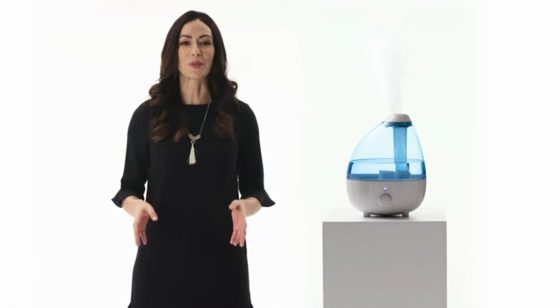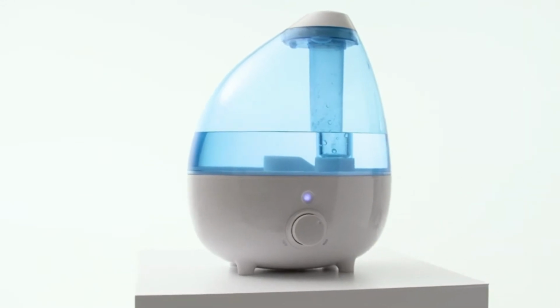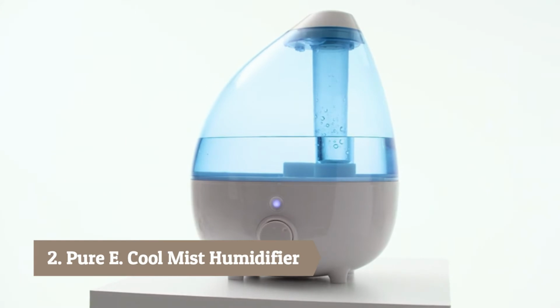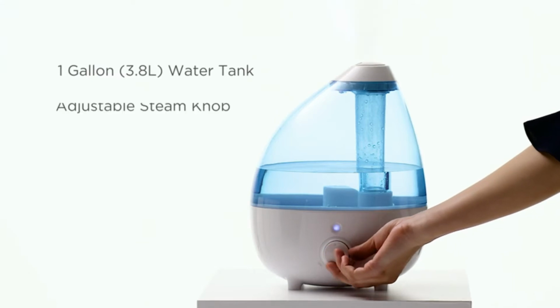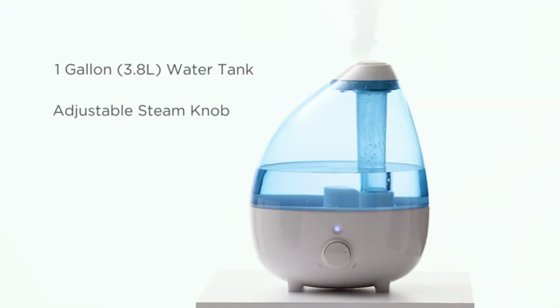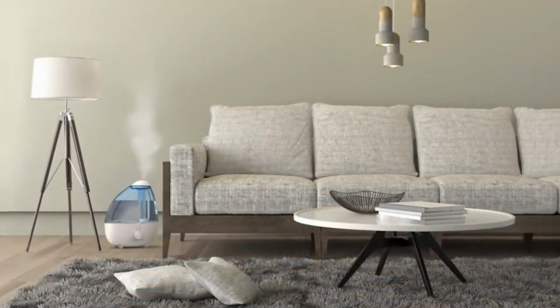Keep the air in your home moisturized all day with the Ultrasonic Cool Mist Humidifier XL from Pure Enrichment. This powerful and aesthetically pleasing humidifier is packed with smart features that make it the perfect solution for improving the air quality in the dry areas of your home or office. Featuring a large 1-gallon water tank and adjustable steam knob, this humidifier is perfect for large areas such as workspaces, bedrooms, and other rooms up to 500 square feet.